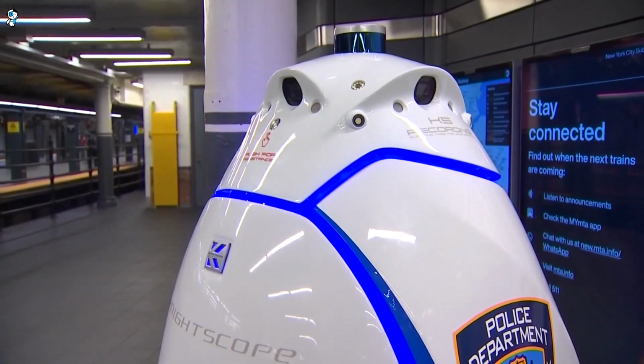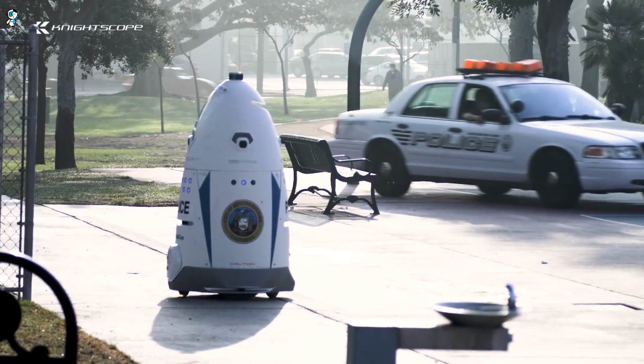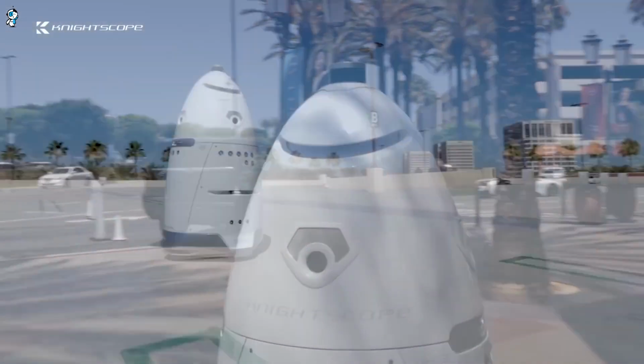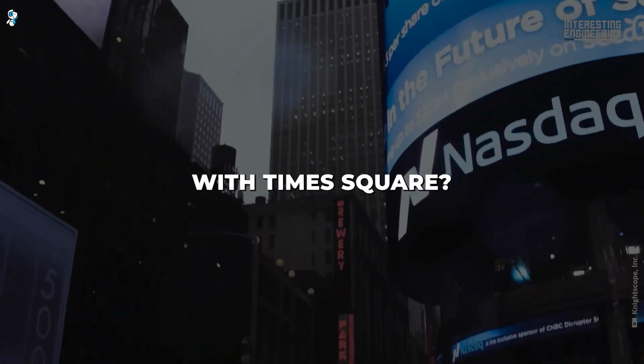navigate the environment. And it won't be totally alone. NYPD officers will accompany the robot from midnight to 6 a.m. during this mapping trial period to observe and assist if needed. But you must be wondering, why start with Times Square?